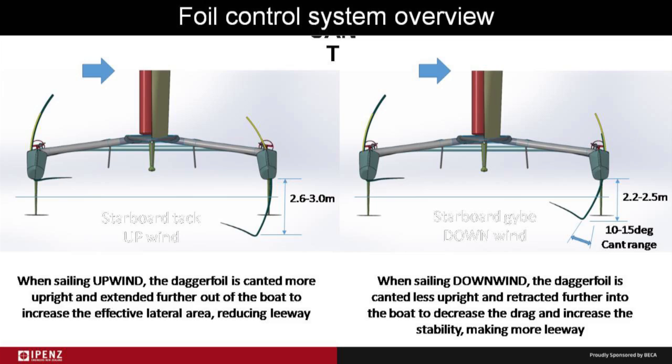Now, let's just have a look at what the boards are expected to do in several different aspects. Firstly, looking from the front of the boat, some people probably don't realise that the boards were actually leant in and out depending on whether you're going upwind or downwind. We call this canting. So on the left here you see the boat sailing with the wind on the left of the slide, on the starboard side of the boat.